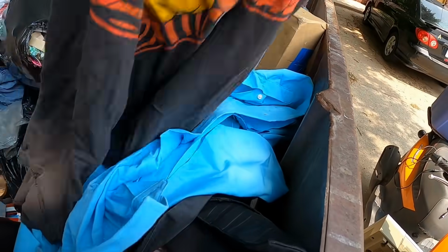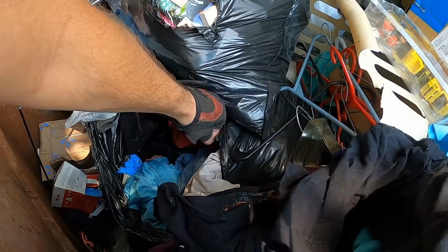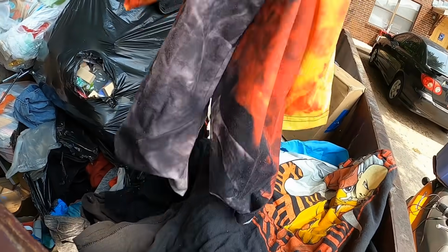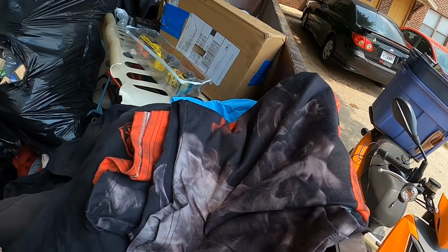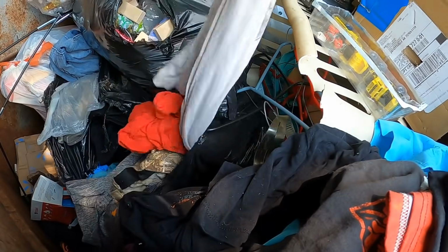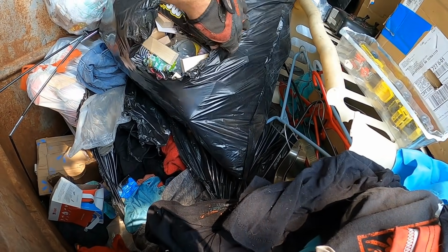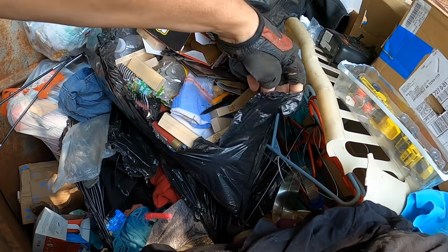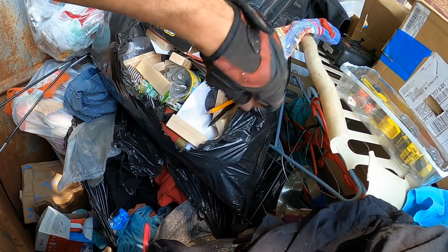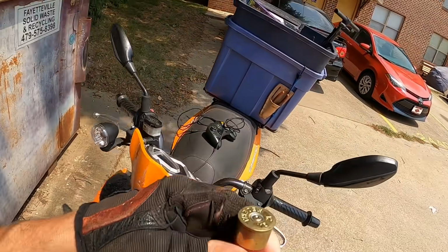Here's a nice little clothes dump. I'm not in the mode for clothes right now, but I'll put a little indicator out here like so. So we can have a look at that. Because technically on eBay, look at that. Oh good, it's used. Let's see if I get some brass.